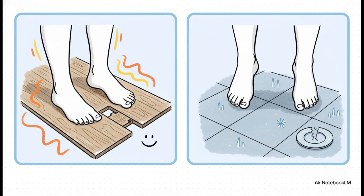And finally, how about tile? Sure, tile is a tank. It's incredibly tough, but it's also cold, hard, and unforgiving if you drop something. Luxury laminate can give you that exact same beautiful stone look, but it's so much warmer and more comfortable under your feet. Plus, the click-lock installation can be a total game changer, making it a much more DIY-friendly project.